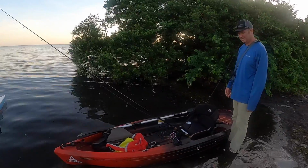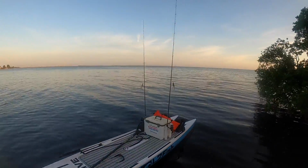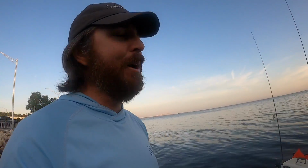Looks like you have a jig head on one. What do you have on the other? Oh, good call. Weighted hook, and then I've got the same. I've actually got two weighted hooks. One with a paddle tail, one with the leprechaun, and we're gonna go paddle around and see if we can get some fun fish catching action. We'll let you know how it goes.